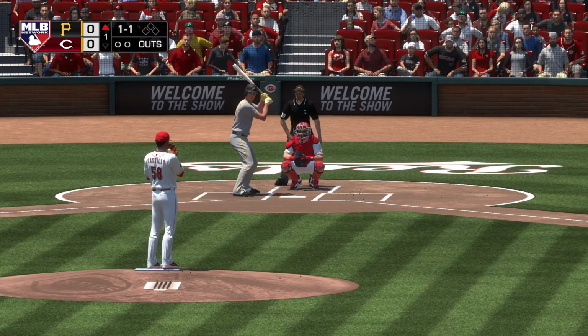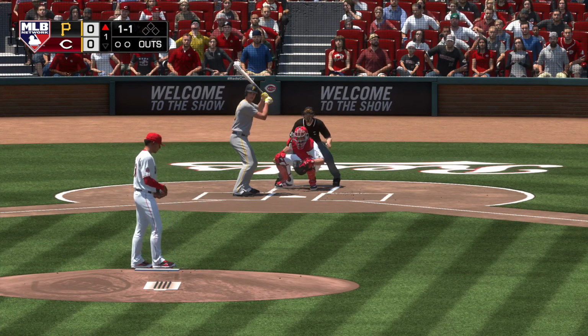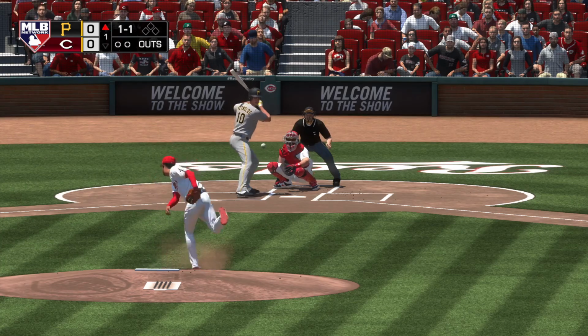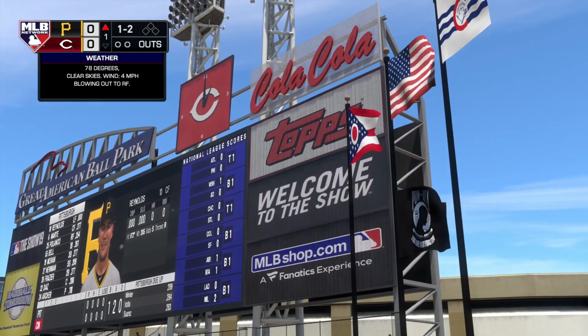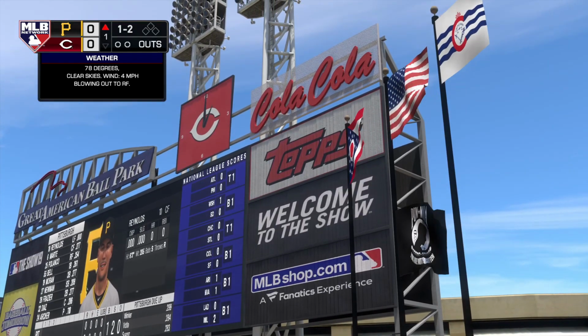Stepping in, number 10, and we are ready for some daytime baseball. And it's 1-2. Should be a picture-perfect afternoon for baseball. 78 degrees at first pitch.